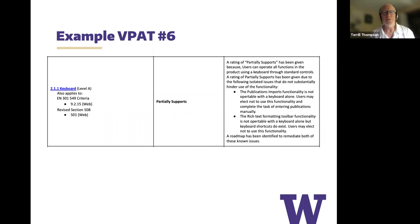The final example goes back to the keyboard success criteria again. They say that their product partially supports this, and they explain why. It's because users can operate all functions in the product using a keyboard through standard controls. A rating of partially supports has been given due to the following isolated issues that do not substantially hinder use of the functionality. And so that again, I keep saying that's really the heart of my question: does this hinder a person? Does it block a person, prevent a person from using the product if they can't do it without a mouse? And they say up front, no, it does not. I want to know more, and they provide more.